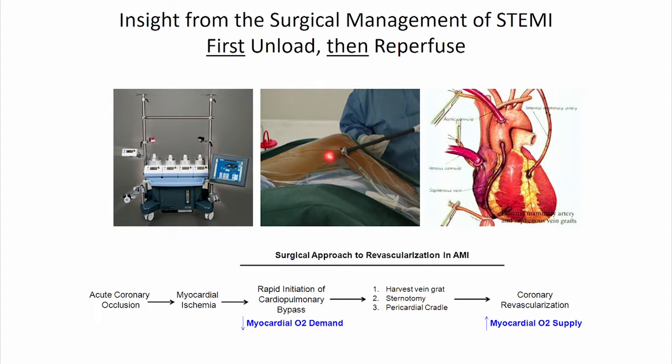So we know from the surgical approach to ST elevation MI about 30 years ago, there was actually very nice data coming out of the operating rooms that if you take a patient who's having an ST elevation MI to the operating room, they actually do quite well. In the surgical management, it's first unload the patient, you put them on cardiopulmonary bypass, you then put in a bypass graft, and that takes time. So there's a delay till you actually get to the reperfusion phase. But ultimately, you do restore coronary perfusion.